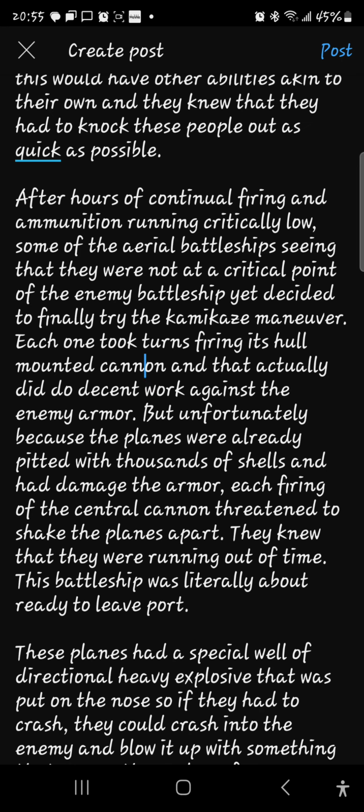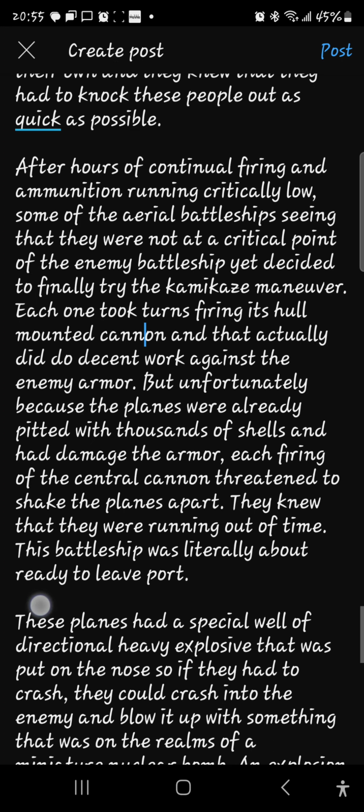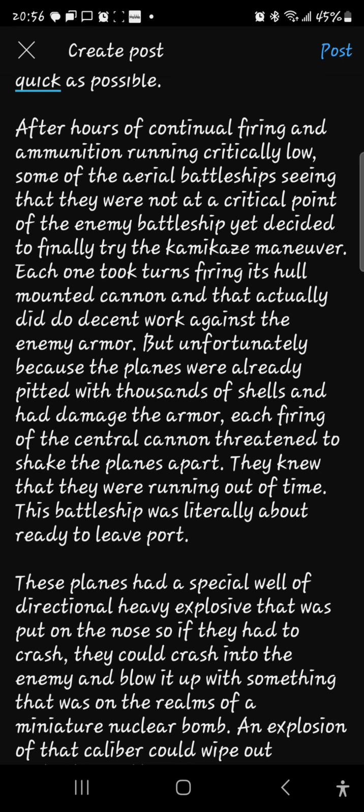against the enemy armor. Unfortunately, because the planes were already pitted with thousands of shells and had damage on to the armor, each firing of the central cannon threatened to shake the planes apart. You could start seeing cracks inside the armored hulls of the plane, and you could start hearing its propulsion system break down. So they knew that they were running out of time. This battleship was literally about ready to leave port.